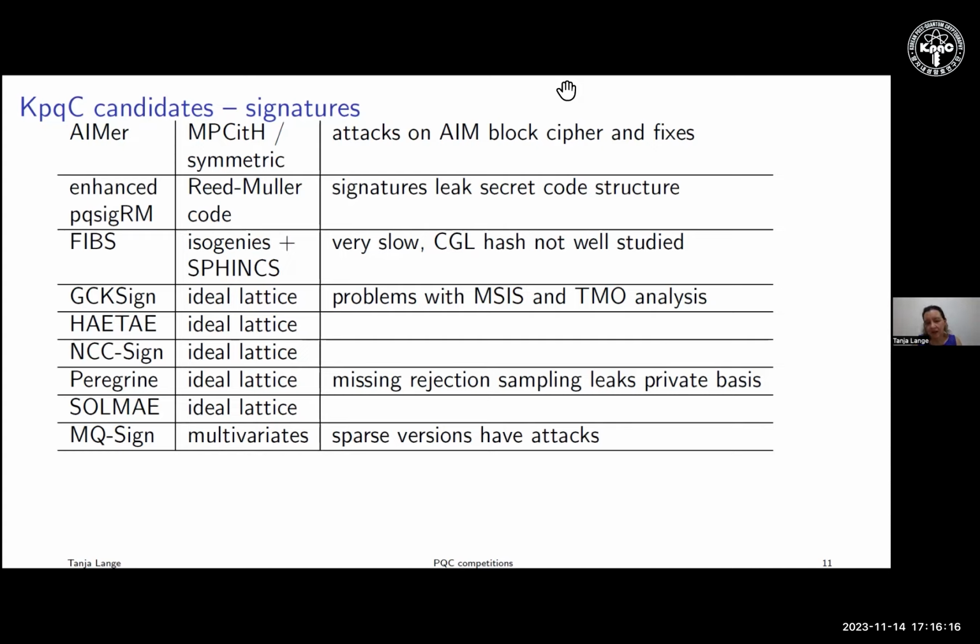And then MQSign, that is taking the multivariate systems, which is sort of established, and then changing the systems to have smaller keys. So there are some matrices running around and going for sparse versions, so fewer entries in these systems. And the sparse versions of the MQSign have attacks. There are 3 remaining lattice-based systems, so HETE, NCC sign, and Solme. All 3 are based on ideal lattices, some of those modules, some of those ring LWE. And for all of those, we didn't see any attacks.